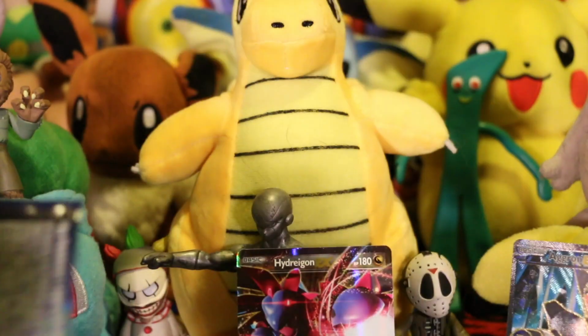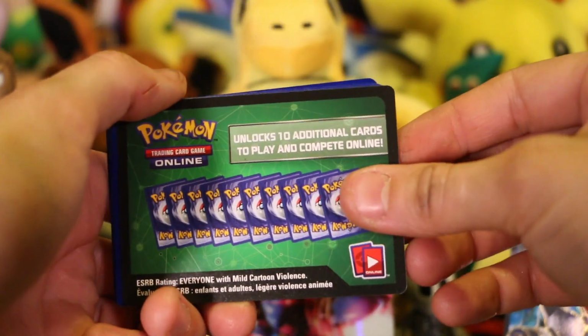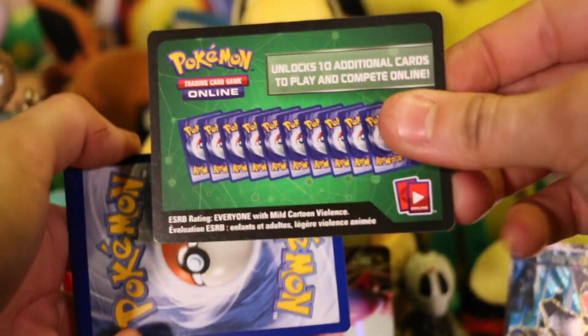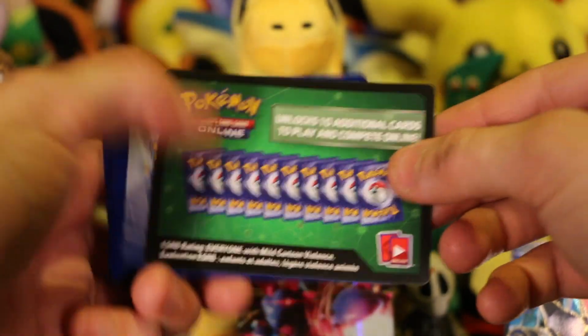I don't want to damage the cards, so we are going to have to be very careful. Alright. Dude, this thing is put together good. I don't know if you guys have... I've talked about this in other pack openings, but if you see this, it means that you didn't get a good pull. So there's differences between the codes.